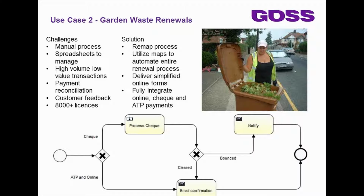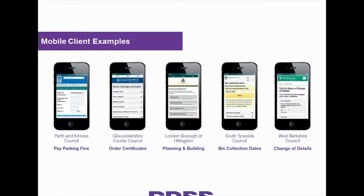Also, we use the self-service platform to create unique customer reference numbers and to apply a check digit to those customer reference numbers, so that it makes it far more difficult for payments to go awry through accidental miskeys of reference numbers. First couple of weeks of the new process, it's running at 65% online take-up. So we've had a 25% improvement in online take-up there.